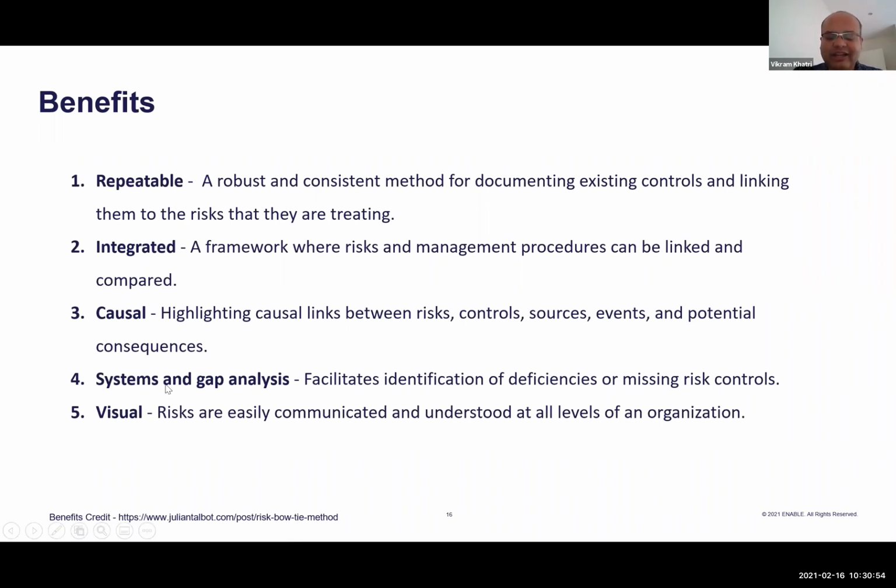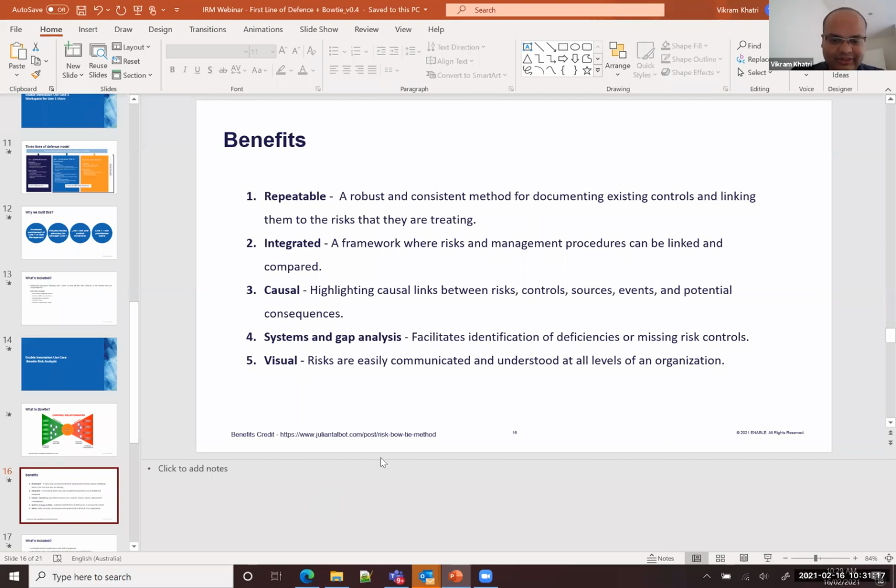It helps you to do gap analysis, and I'll show you in the system how it does that. And obviously, anything which is visual, when you are in a workshop environment or having discussions with non-practitioners, is much more easily understood and makes the outcome more effective. That's been our experience. So let me now take you to the system to show you how this actually looks.